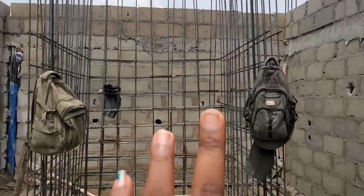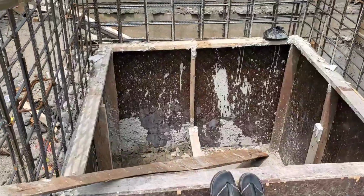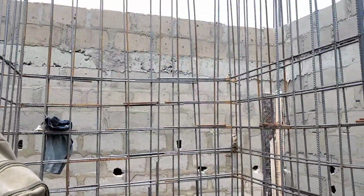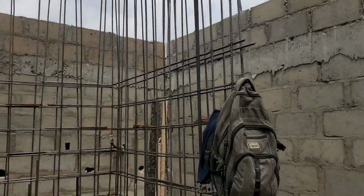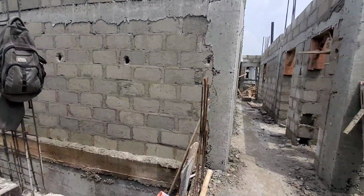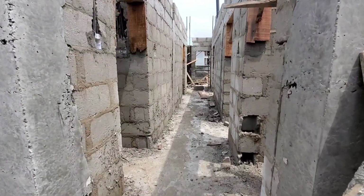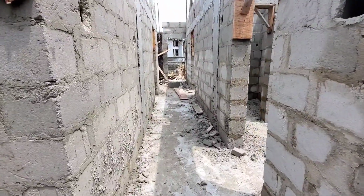This is the elevator here. Let me show you guys. The elevator is under construction, so this is actually the ground floor. I don't know if I'll be able to cover everything because the whole place is big. This is the ground floor.